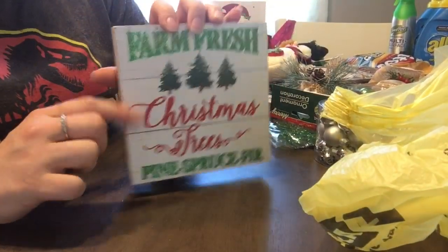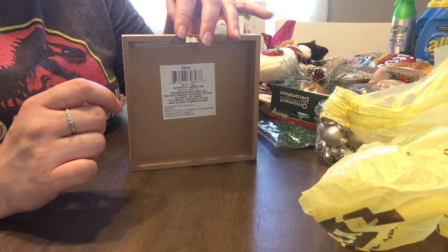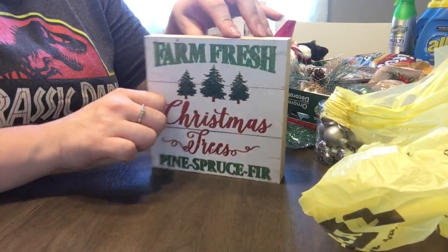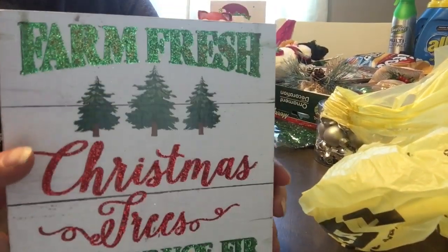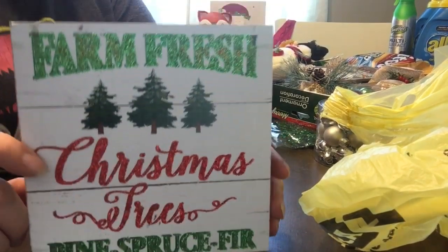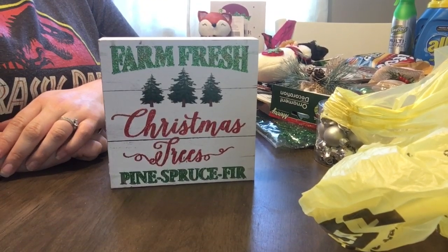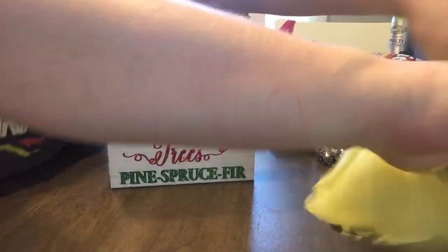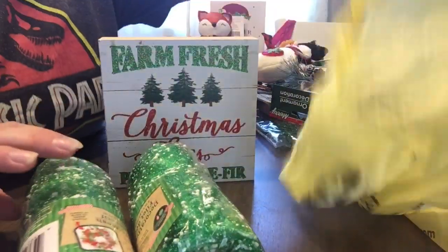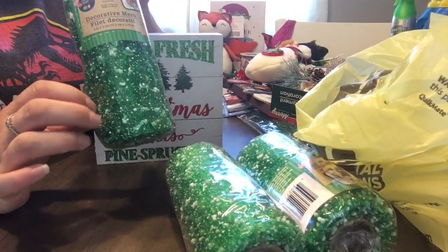I found some of these for Christmas. These are those standing wood blocks for the tables like they put out for Halloween and for fall. This is the only pattern that I could find though. It says farm fresh Christmas trees, pine, spruce, and fir. And I also have a DIY wreath coming up with this. And it's going to be using some of this snow flecked mesh that they've been carrying.